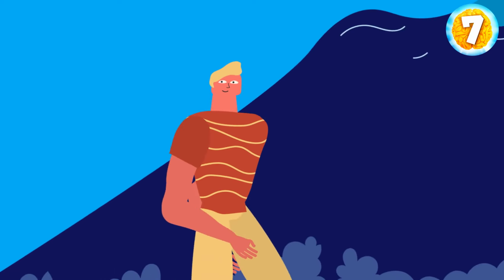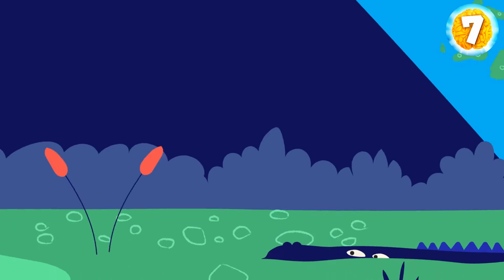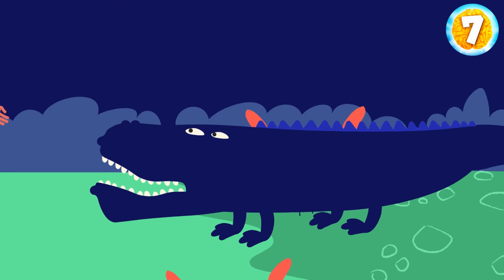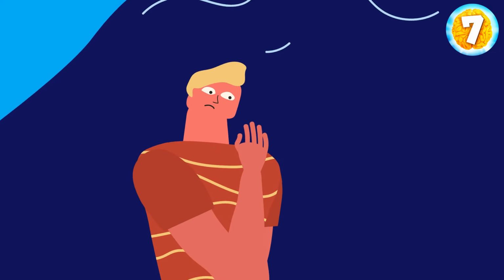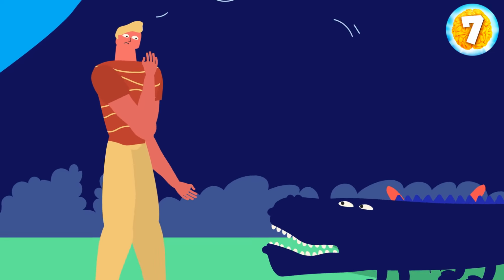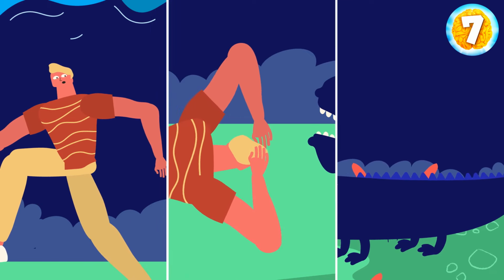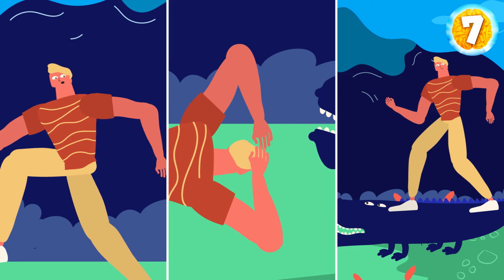There's a swamp on your way. You walk around it, then notice some green mud slowly moving towards you. It's an alligator. It comes out of the swamp and wants you to become its lunch. What will you do? Quickly run away? Lie on the ground face down and don't move. Jump on the alligator's back to scare it.